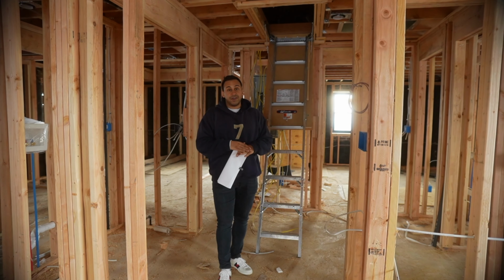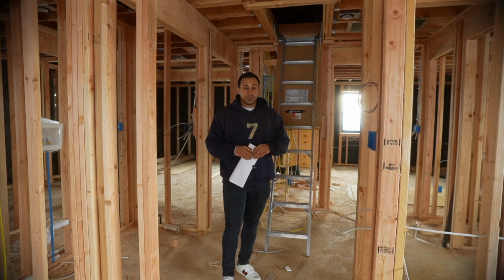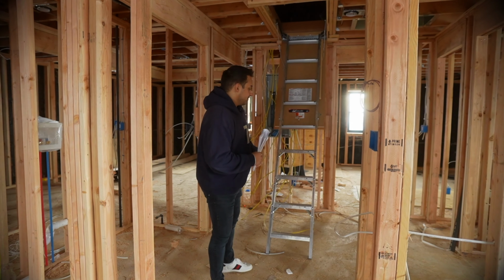So this house is fucking solid. You don't hear any creaks walking on this. So imagine once the hardwood floors are in, it's gonna be super solid, super soundproof.